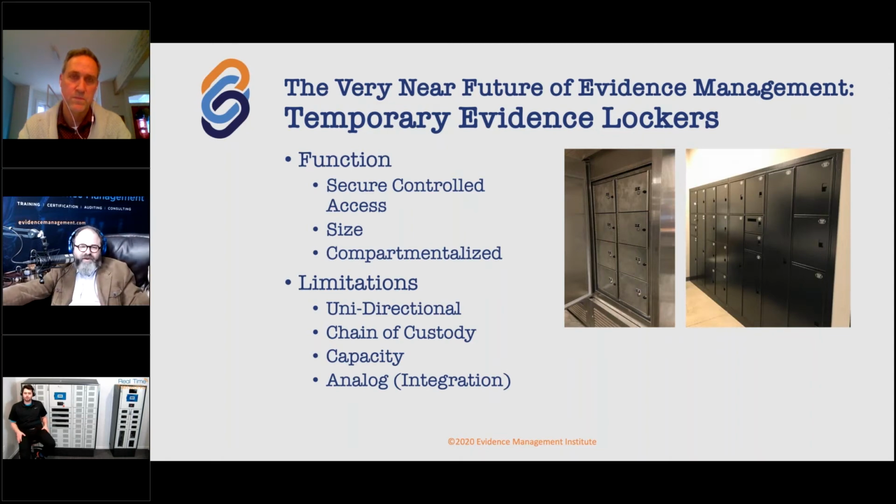with these temporary lockers. One, most of them are unidirectional. They're used to submit evidence into the system. It goes one way. And that's because generally they lock when they're closed, or they should, and you can't get back in. So that two-way flow of evidence is prevented in most temporary evidence lockers that exist. Second limitation that I just briefly want to touch on, and Marty, if I'm going over things that you already plan on talking about, I apologize in advance.